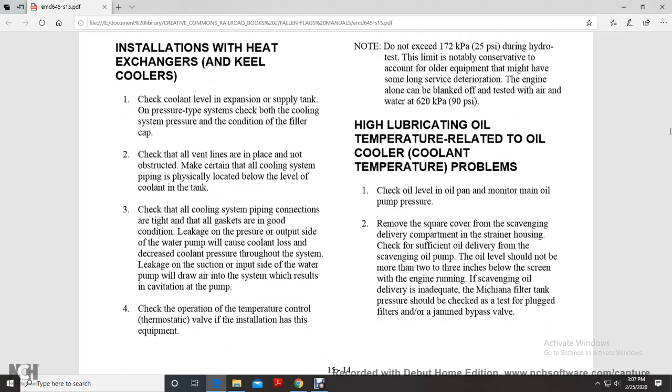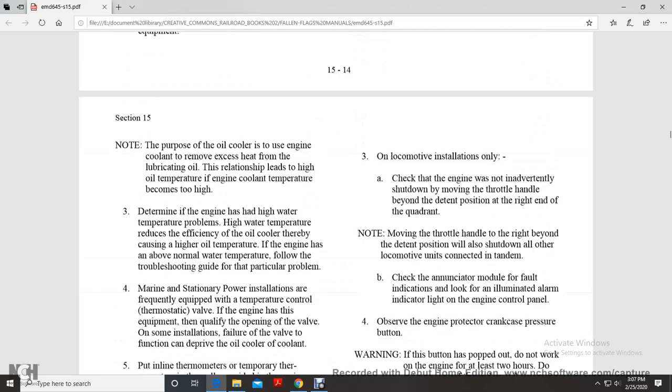High lubricating oil temperature is related to the oil cooler and coolant temperature problems. Check the oil level in the oil pan, and monitor the manifold and oil pressure. Remove the square covers on the scavenging oil delivery compartment of the gear train housing. Check for efficient oil delivery from the scavenging oil pump. The oil level should not be more than 2 to 3 inches below the screen with the engine running. If the scavenging oil delivery is inadequate, the pressure at the filter tank should be checked, as a test for plugged filters and a jammed bypass valve.